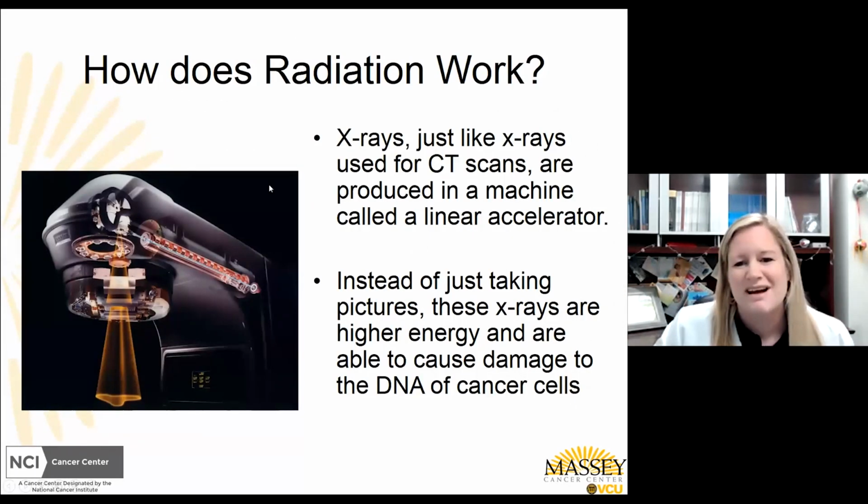So how does it work? The X-rays that are generated in these big treatment machines are X-rays just like are used if you were to break a bone and have a regular X-ray, or go through a CAT scanner for a chest image. And they're produced in this machine here, which is called a linear accelerator. And what that means is it just accelerates the X-rays so that they're a high energy. And they're really high energy, higher than those that take pictures. And because of that, instead of just taking pictures, they're able to cause damage to the DNA of cancer cells. And we're able to target the X-ray beams exactly where we want them.